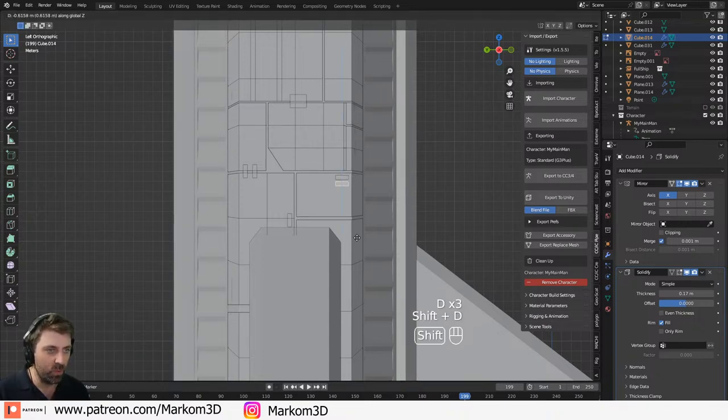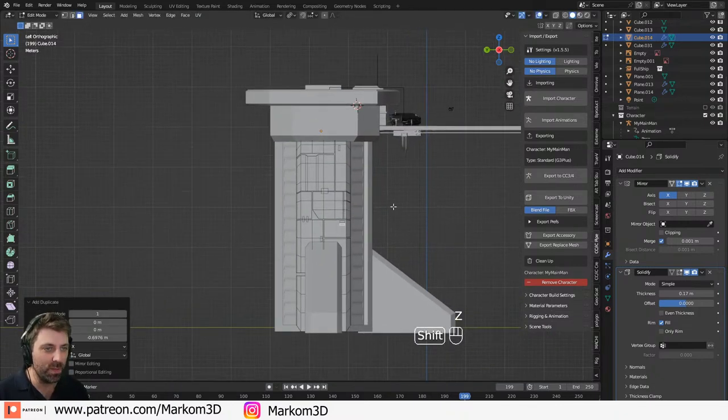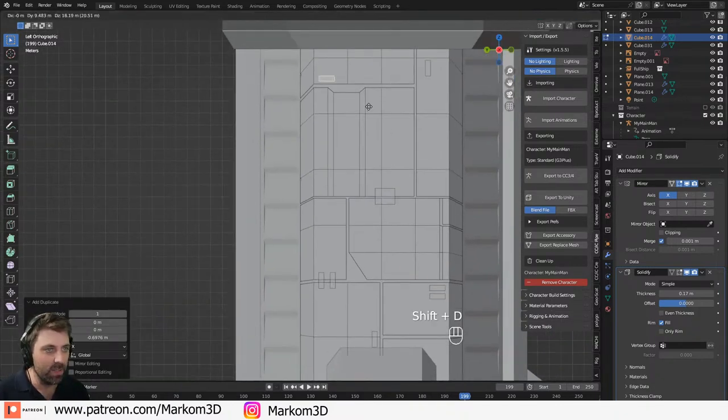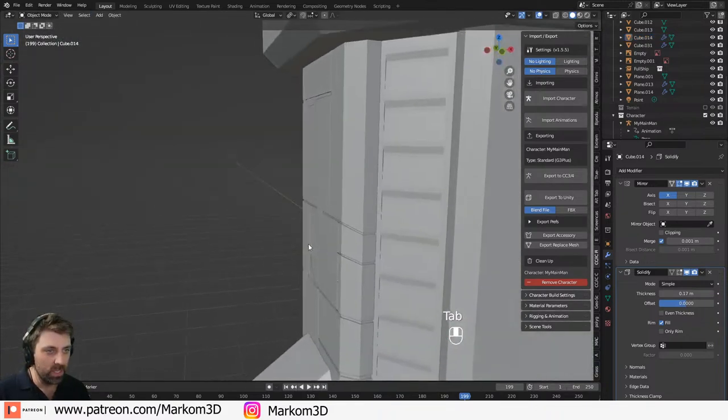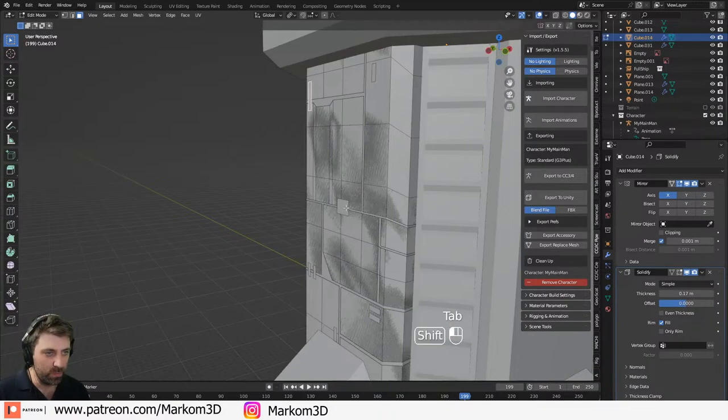Shift D. You can do it, Marco. Well done, Marco. Good job. Scale on the Z. Scale on the Y. Beautiful. So if we have a look now, you can see that it's pretty minute.